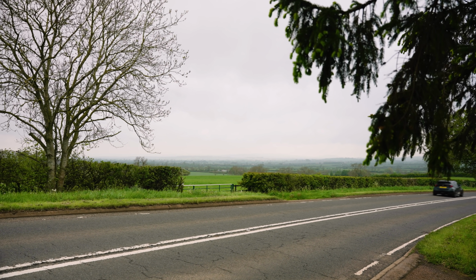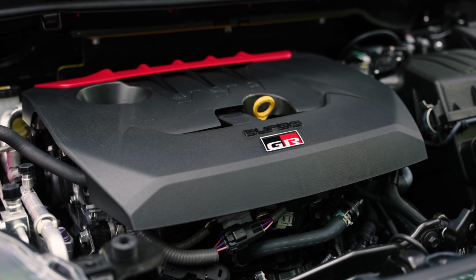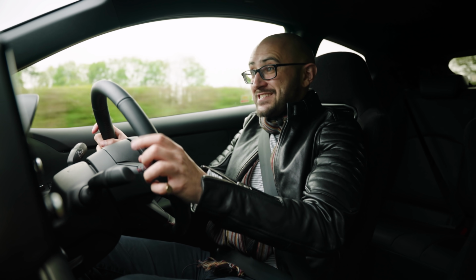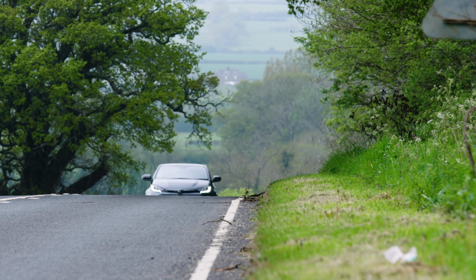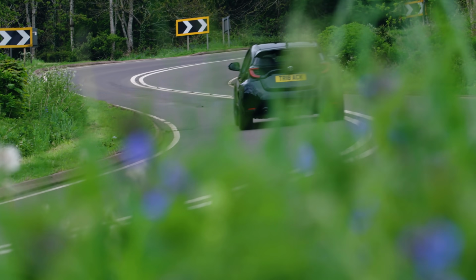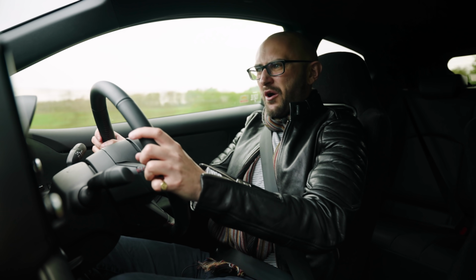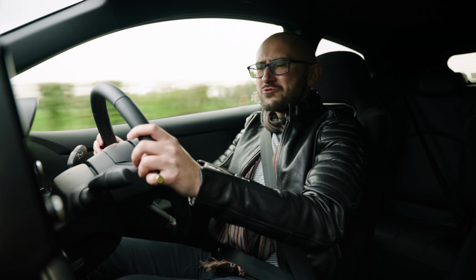In its standard trim, the GR Yaris comes with 257 brake horsepower and rally-ish suspension. That means it is punishingly quick and hilarious point to point. It really is a good giggle. Okay, it's a little bit noisy on the motorway, but come on now. It's a rally-inspired hot hatch. It's not a Rolls Royce.